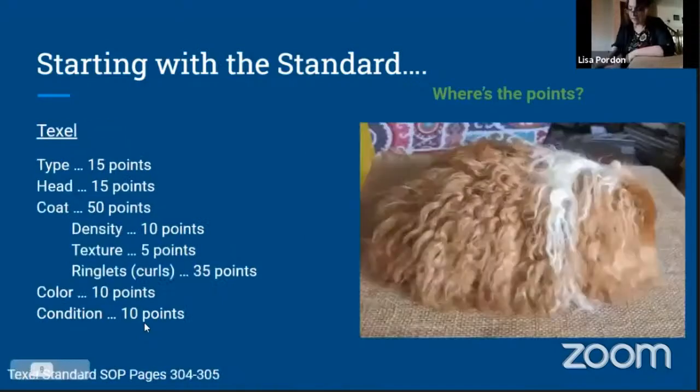And then Texel. This guy's a little bit different. We have 15 points for type, 15 points for head specifically, and then 50 points on the coat. We want 10 points for density, 5 for texture. And then the ringlets, the curls in the coat are worth 35 points, and then 10 on color and condition. And we'll go more into how to assess the coat and curls and all that in a little bit.